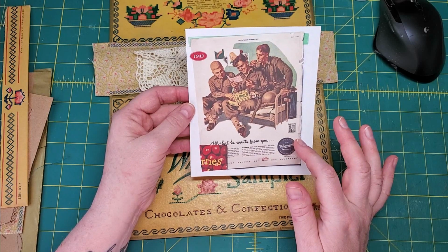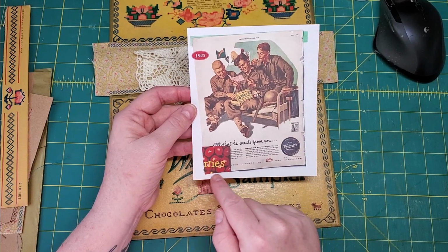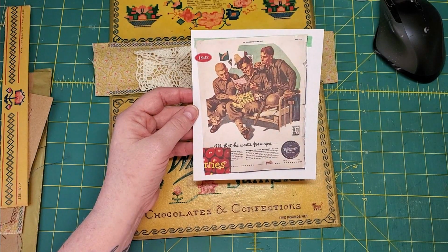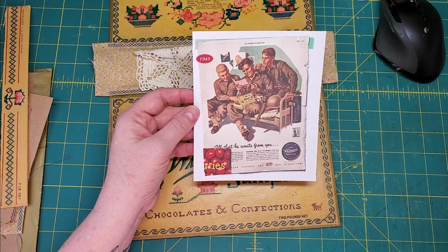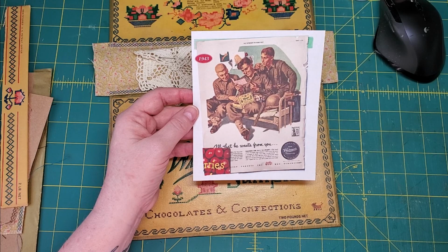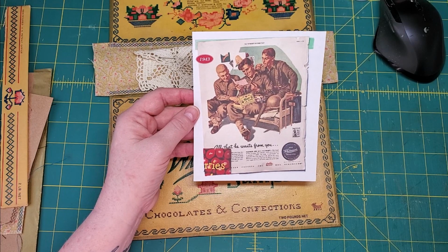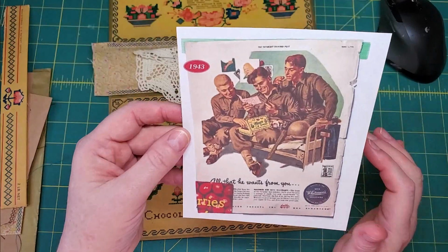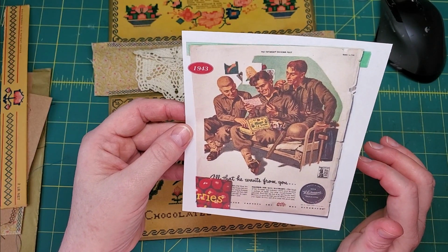This I printed from the internet. I don't know why it has this corner chopped out. I don't remember that it had that corner chopped out. That's just weird. Anyway, so that's the ad that I'm talking about, and it says it was in the Saturday Evening Post.